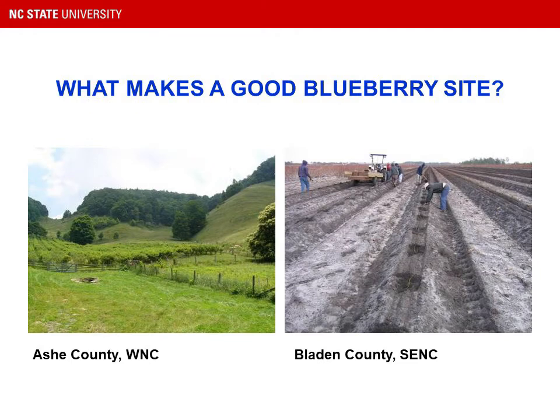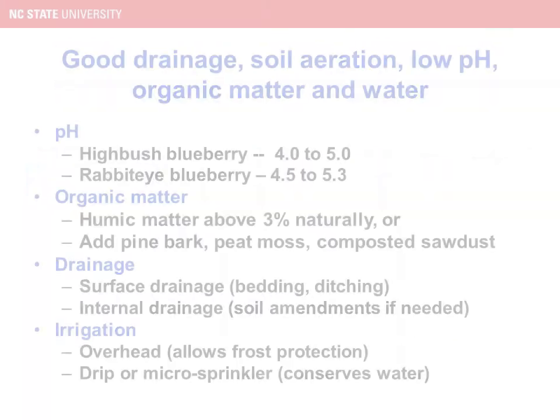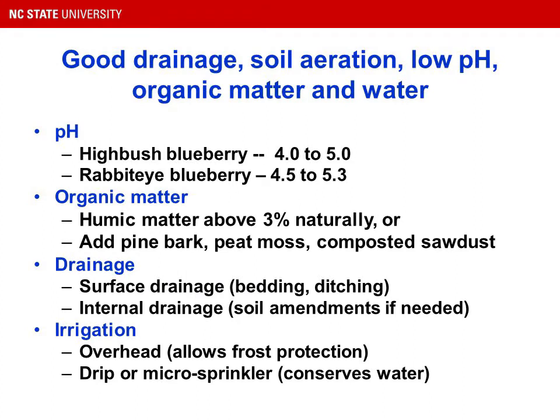So what makes a good blueberry site? These are two sites in North Carolina, one in the high mountains, the other in the coastal plain, Ashe County, North Carolina, and Bladen County in the coastal plain. And what do they have in common? The common features in successful blueberry sites are good drainage, soil aeration, low pH, organic matter, and water.